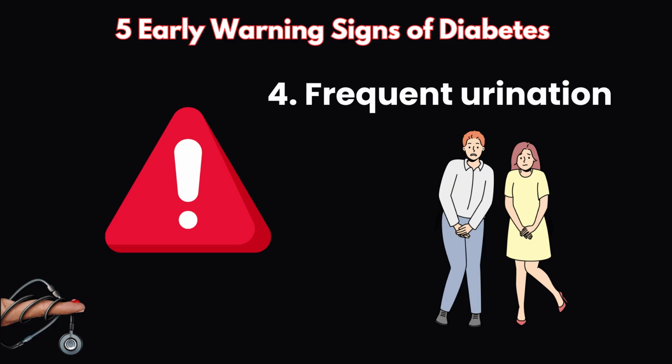Then there is the classical triad of diabetes, that is polyuria, polydipsia and polyphagia. Of this, polyuria or frequent urination is often the first one to come. Because there is high glucose in one's blood, that will push more water out through your kidneys and the person will start peeing more often.